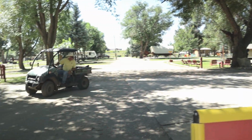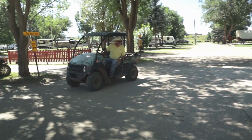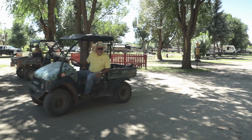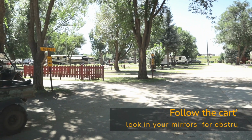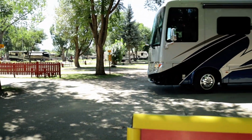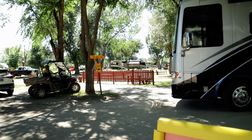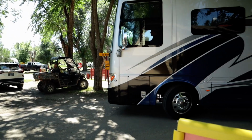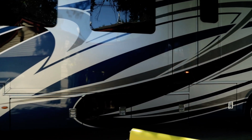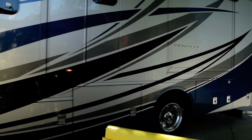One of the things that I see being a worker and doing the escorts is that people do not follow the track that you drive. It's very important. Follow the cart. If they go wide, you go wide. They're taking into consideration all the little idiosyncrasies and dangers within the park and relaying them to you via the path that you're taking.